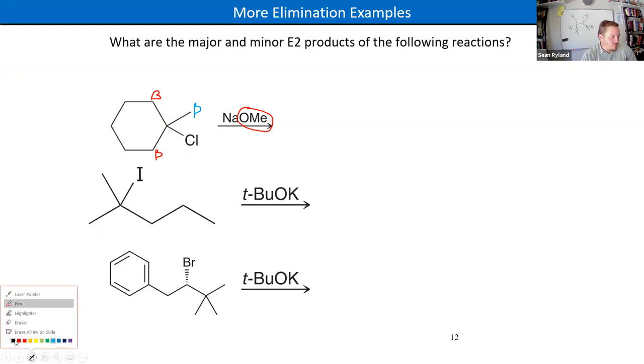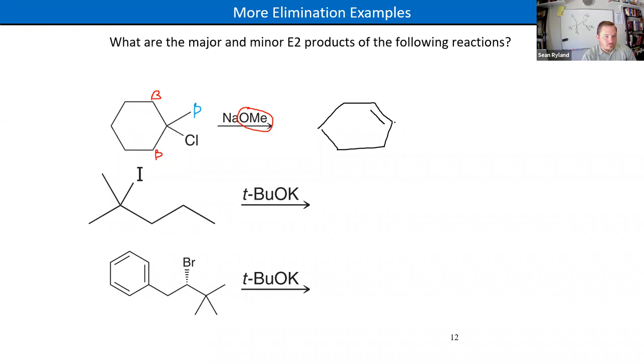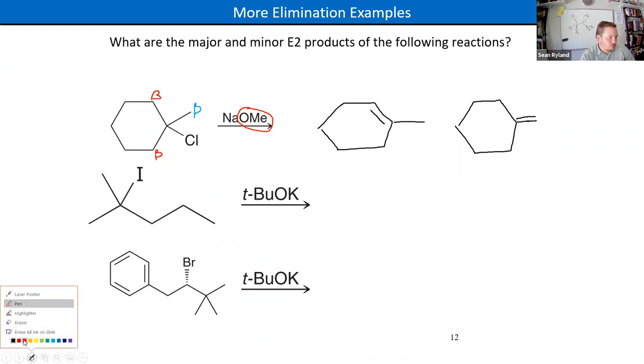So our possible products here are, this would be one methyl cyclohexene. Or we could have the pi bond going to the methyl group. That'd be our other product that we get from taking away the protons from the blue beta carbon. And the one we would expect to make the most would be the more substituted one.